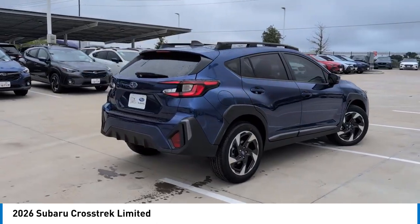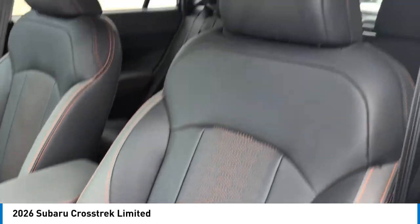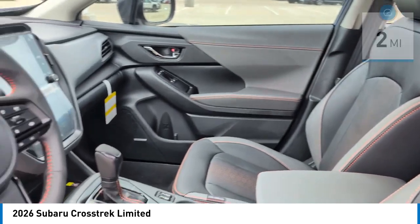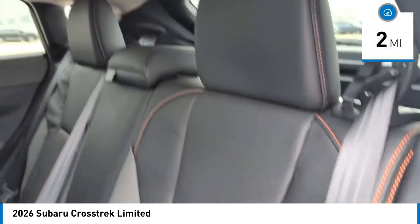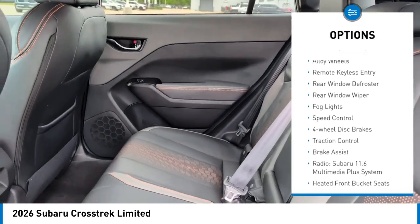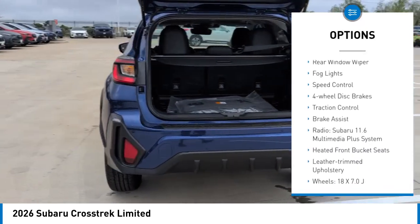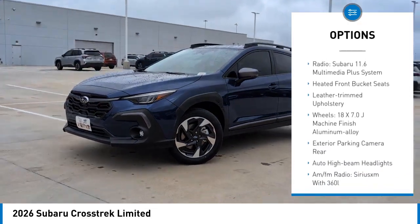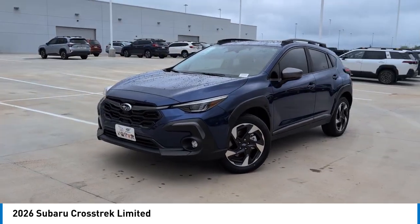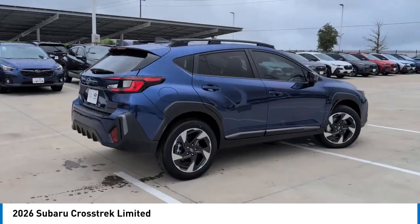And since it's a Subaru, you know the Crosstrek is built to last. This vehicle has less than 100 miles. Here are some of this vehicle's great options: rear spoiler, alloy wheels, remote keyless entry, rear window defroster, rear window wiper, fog lights, speed control, four-wheel disc brakes, traction control, brake assist.